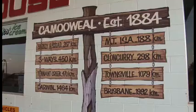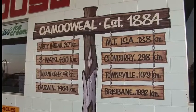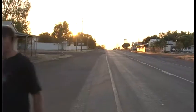Okay, it's day 2. We're going from Camooweal to Croydon via Mount Isa. It's about 830 k's and we've got a new set of wheels for today, the top of the range flagship turbo model. So let's get going.